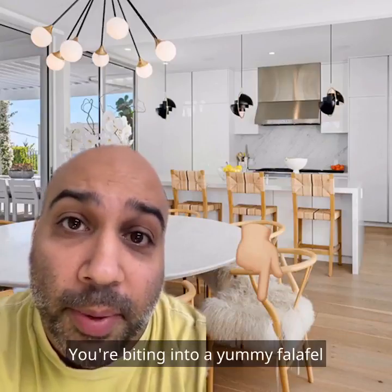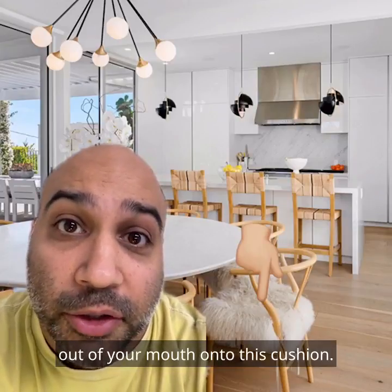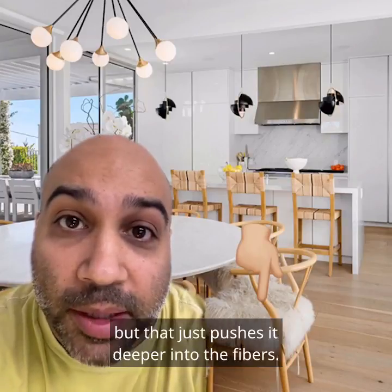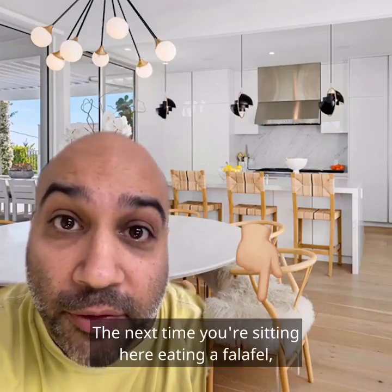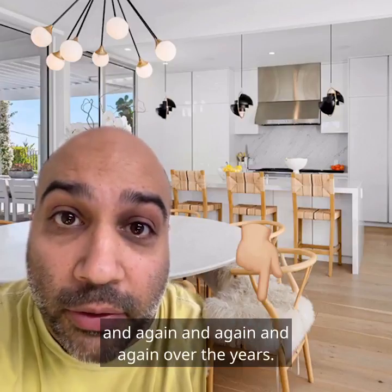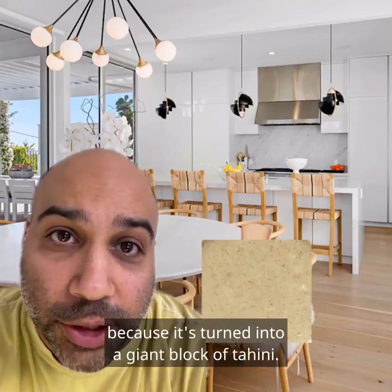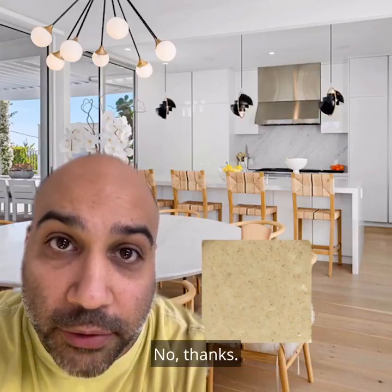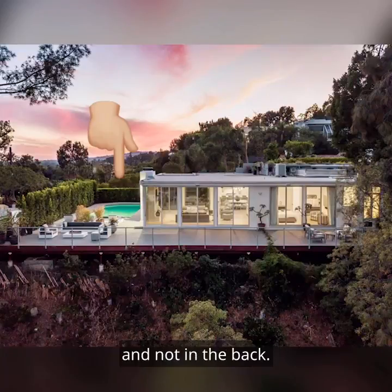We love the wishbone chairs, but hate these fluffy cushions they put on them. Picture this. You're biting into a yummy falafel when a little bit of tahina spills out of your mouth onto this cushion. You dab it with a napkin, but that just pushes it deeper into the fibers. The next time you're sitting here and eating a falafel, that happens again. And again and again and again over the years. After 10 years, you can't even recognize the chair anymore because it's turned into a giant block of tahina. No thanks. Let's proceed.